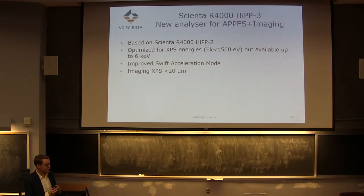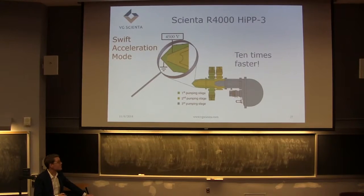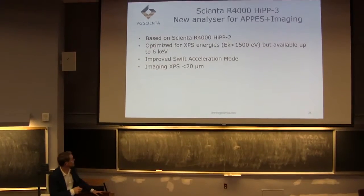And it's got two interesting properties. One is something that we call the swift acceleration mode that increases the transmission dramatically, especially at ambient conditions. And it also has a pretty nice imaging mode with a resolution of less than 20 micrometers. Henrik, how about the analyzer?